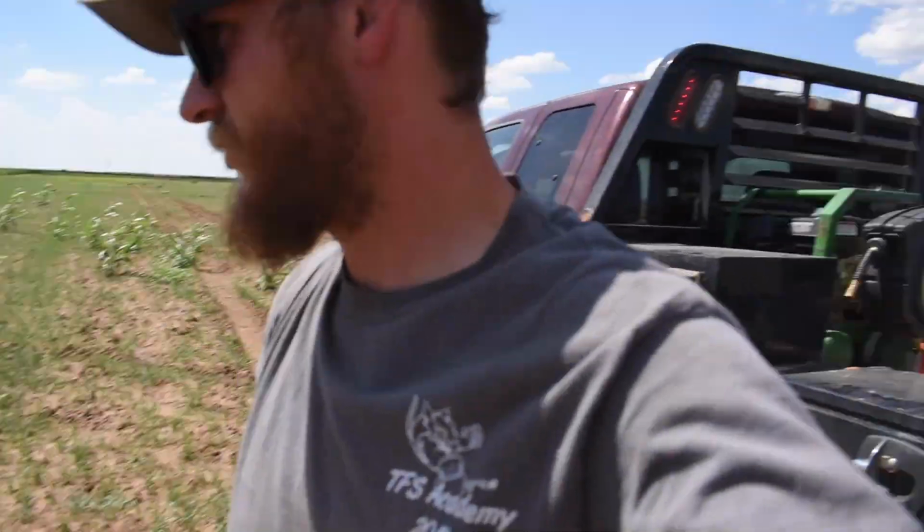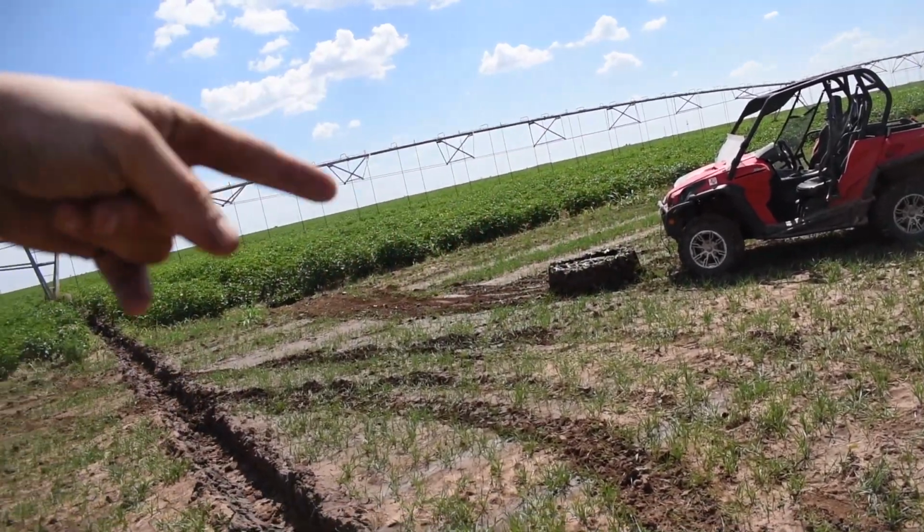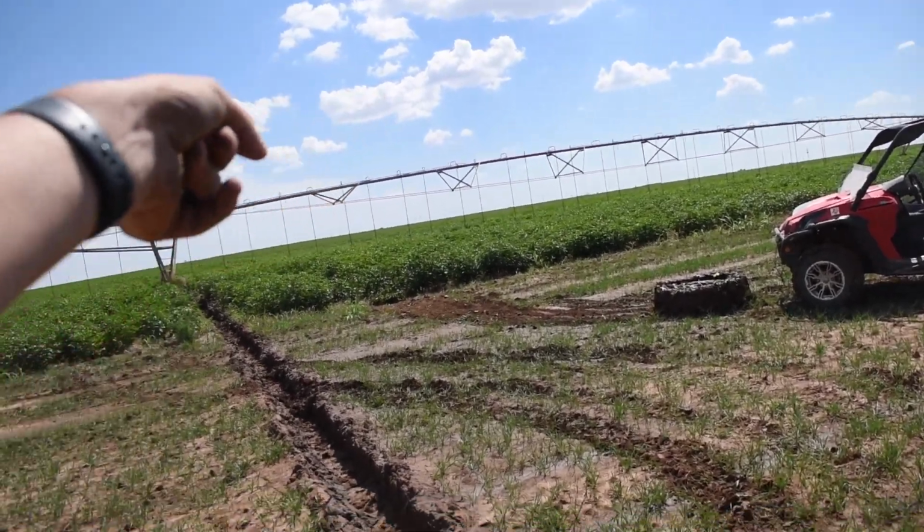Okay. So that tire's out. I hooked the winch up to the tire and dragged it out right there. Messed up a little cotton, but not too much. Not too worried about it. It's only 20 yards, so.